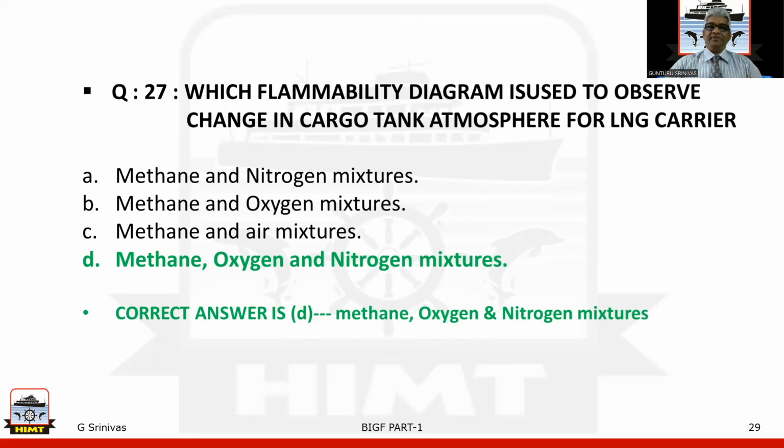Question number 27. Which flammability diagram is used to observe change in cargo tank atmosphere for LNG carrier? And the options are A, methane and nitrogen mixtures. And the option B, methane and oxygen mixtures. And the option C is methane and air mixtures. And the option D is methane, oxygen and nitrogen mixtures. So among all the options, D is the correct answer. That is methane, oxygen and nitrogen mixtures.